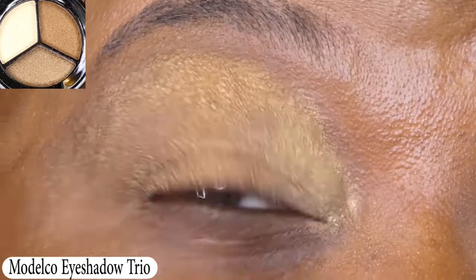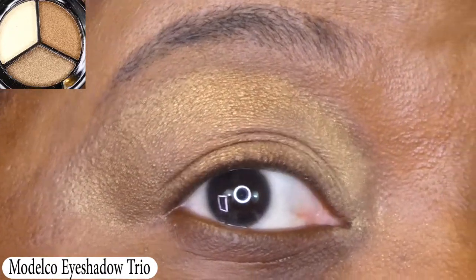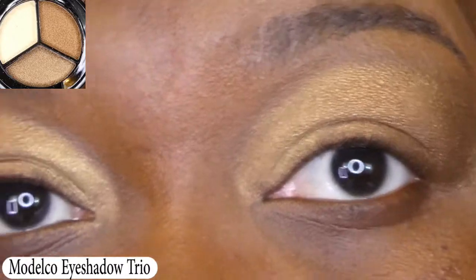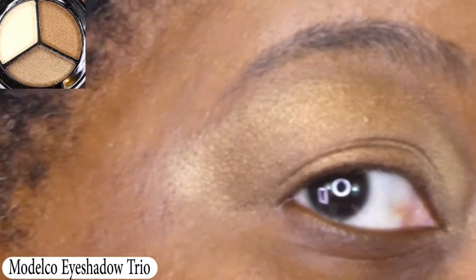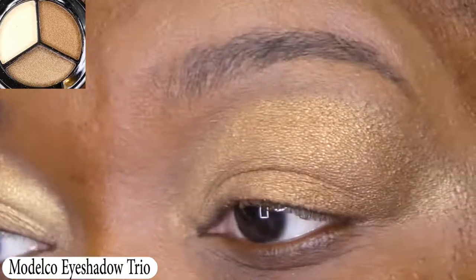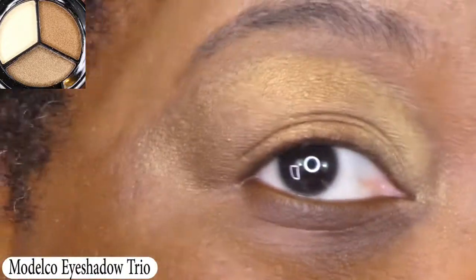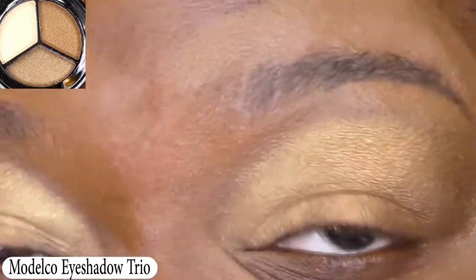At least I think so. Although on this side, it doesn't look like they're blending that well. You know what I think it is? I think it just matches my eye color so much that everything just kind of blended together. Except for the light gold though. That definitely is standing out. Yeah, it's very understated like I said before, but I'm not mad at it, honestly.